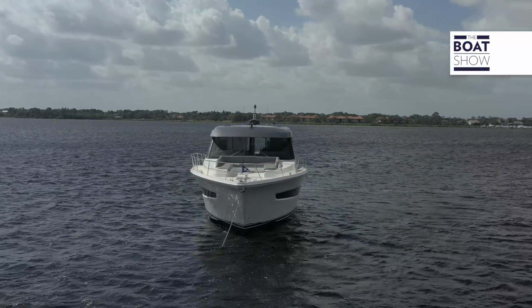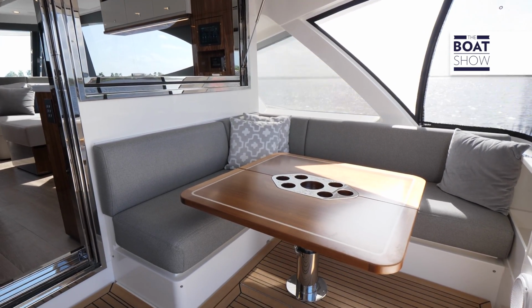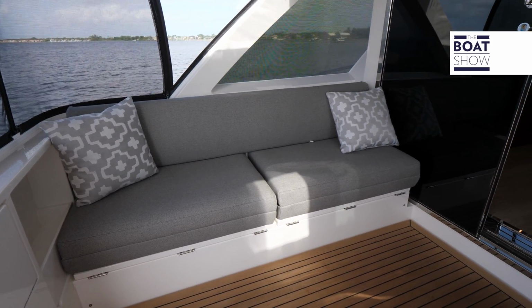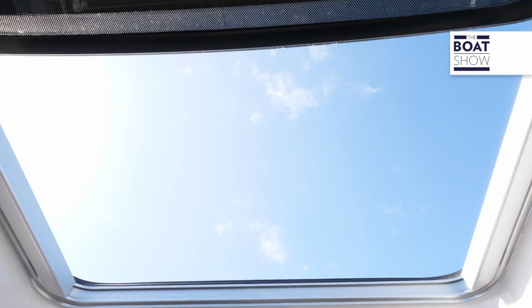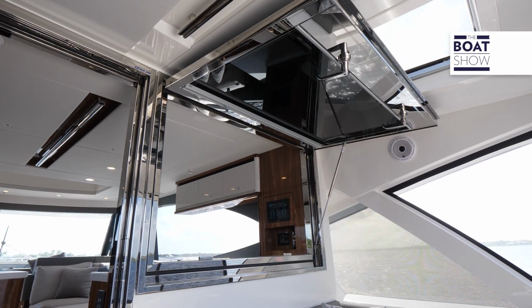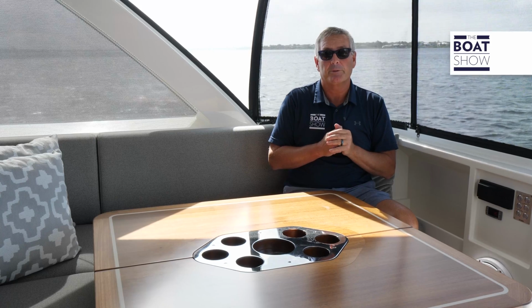The alfresco dining area keeps us engaged with everybody into the salon and then down to the platform and cockpit. A very transformative space. Why is that? First, we have hatches overhead that are electric so we can get a breeze in. Then we have a sliding glass door and a sliding window so we can open this all up. Today we have a screened enclosure, but you can enclose it to keep the bugs out or open it up to get that fresh breeze.